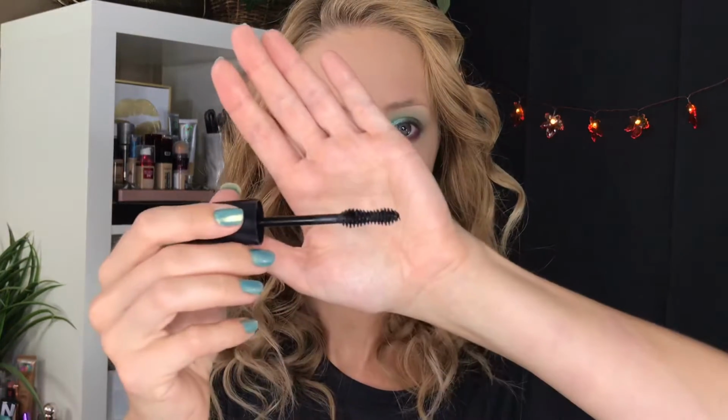So let's give it a try. And this is in the shade Extreme Black, okay. Does have that hourglass wand shape, so let's give it a try. I do have a mirror in my Catrice palette here.